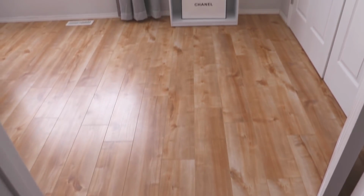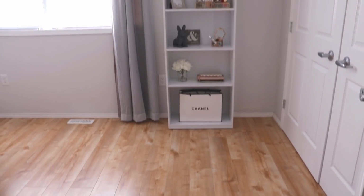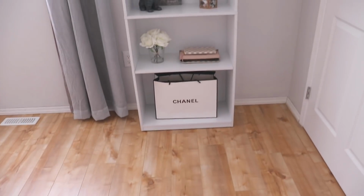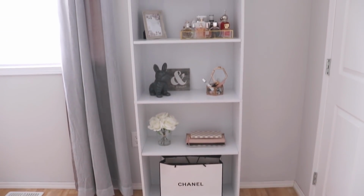So coming to my bedroom, and you guys, my bedroom is my favorite room in the whole house, one of my favorite rooms. So when you first come in, you can see this shelf. This is one of my favorite things.